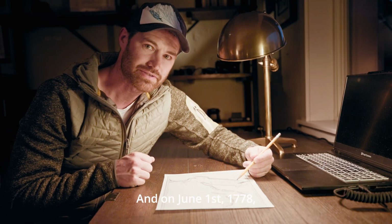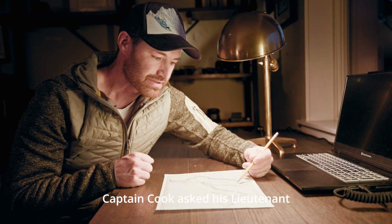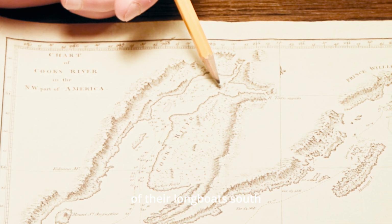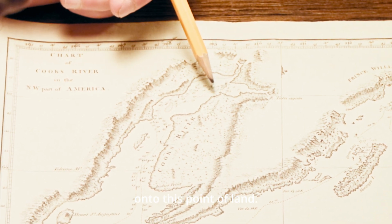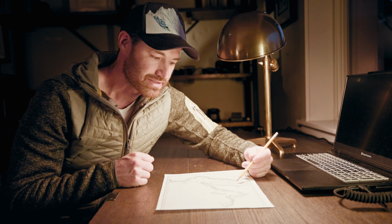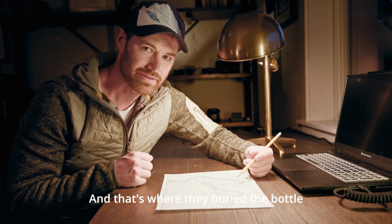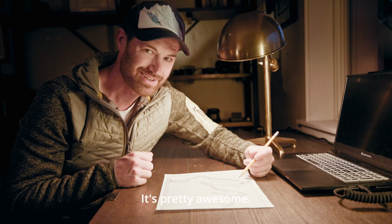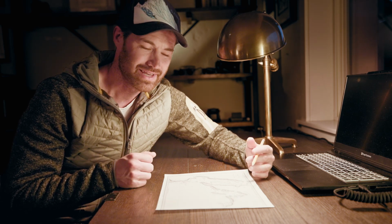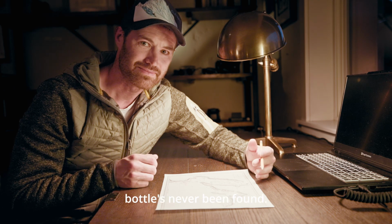And on June 1st, 1778, Captain Cook asked his Lieutenant James King to take one of their longboats south onto this point of land. They named it Point Possession. That's where they did their ceremony to take possession of this land. And that's where they buried the bottle of coins and letters. Pretty awesome. It's pretty cool that this is all in our backyard, and the fact that this bottle's never been found.